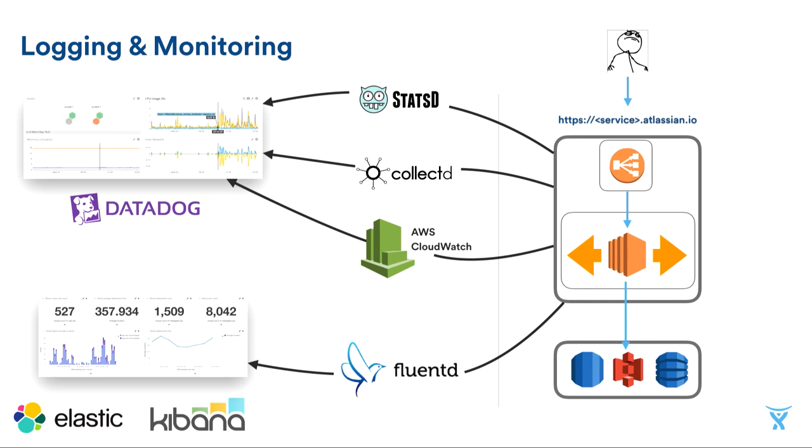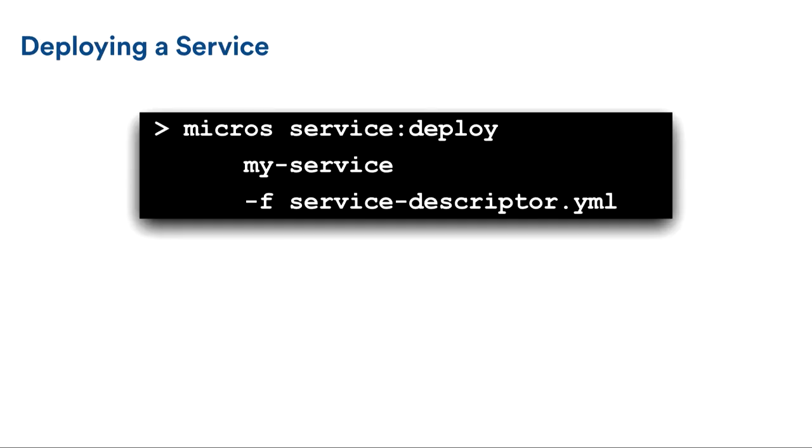Now, in practice, this is what deploying a service looks like. So we provide a CLI tool. So devs just type microservice deploy, their service name, a reference to their service descriptor, and then all that stuff I just talked about happens.